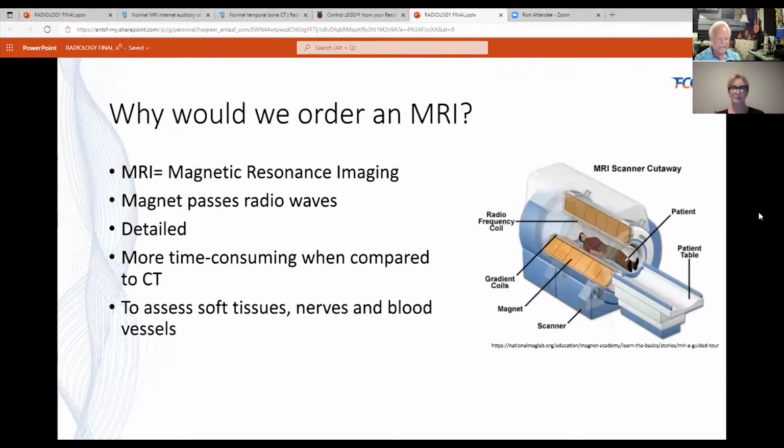The other study, which unfortunately still requires a visit and to leave, so it's 2 visits to us and 1 visit to the radiology center, is the MRI scan. And that's just because it's a much more significant piece of equipment. Instead of in the thousands of dollars, or at least tens of thousands of dollars for a CT scan, the MRI scan is in the order of millions of dollars, and takes a large specialized room.